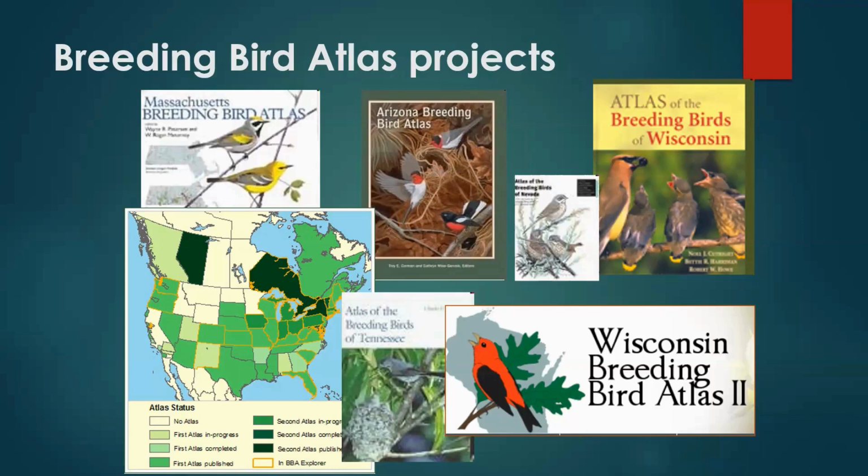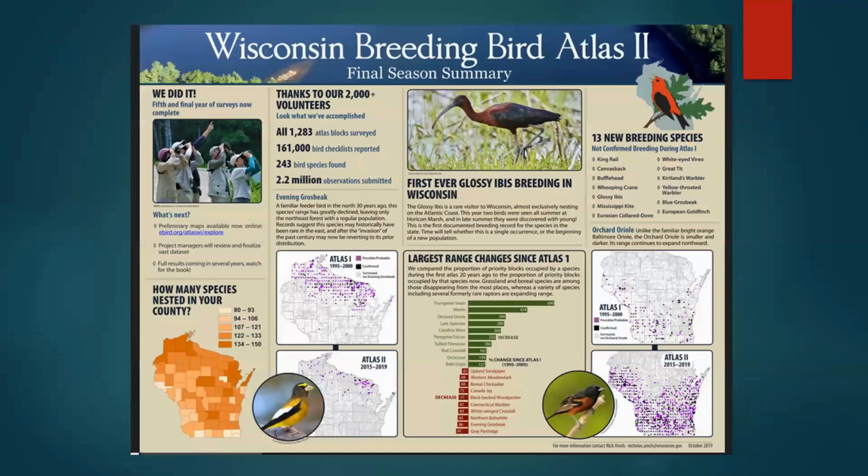You can see the cover of the first atlas book in the upper right-hand corner of this image, which really gives us a look at all of the breeding birds of Wisconsin, where they are found, how abundant they are, and what kind of habitats they use. So this was a project that involved the work of thousands of individual atlasers and a significant team of scientists pulling all this together. So, what did the Atlas learn?